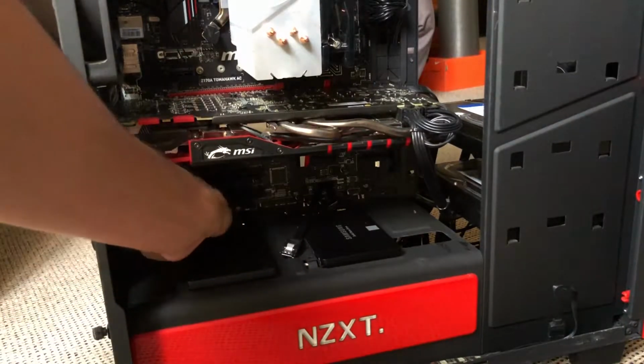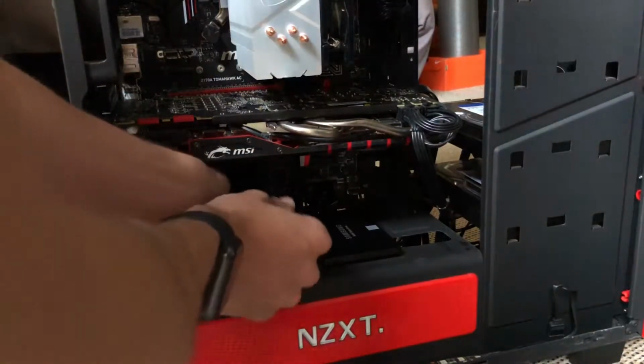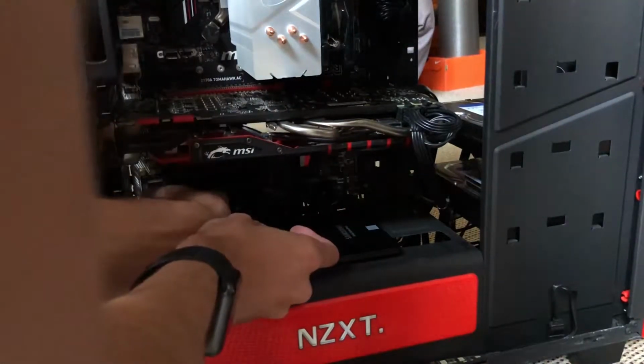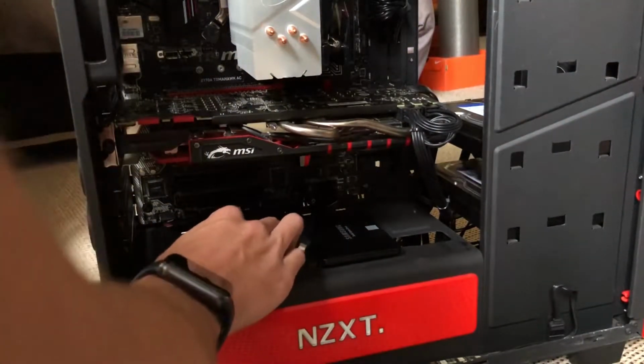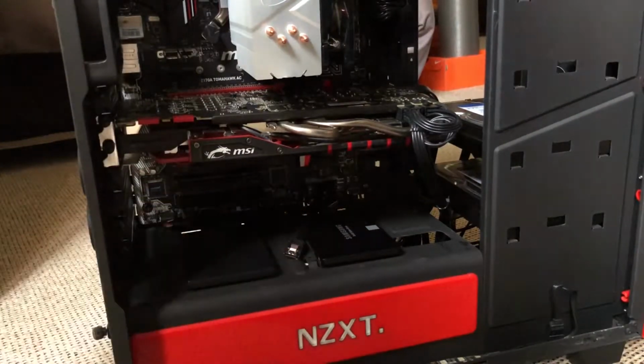This one is plugged in, I hope. I think it is. I'm just gonna make 100% sure. It feels to be plugged in. So there we go, it's on.